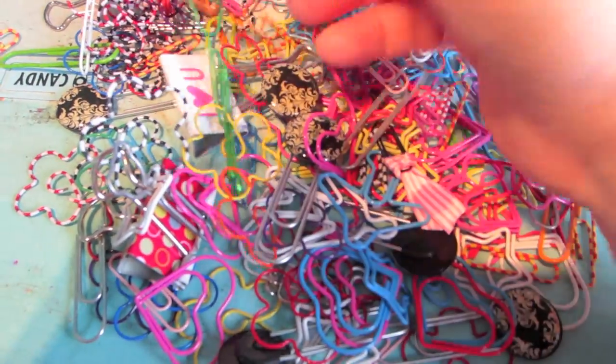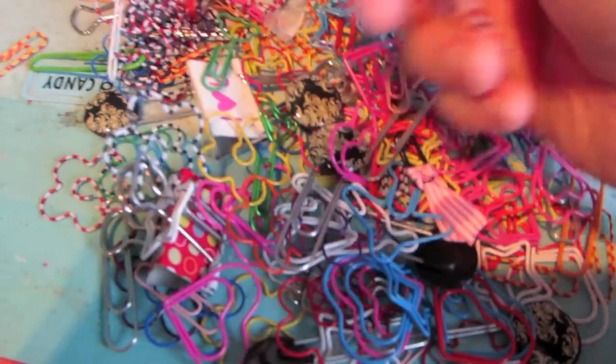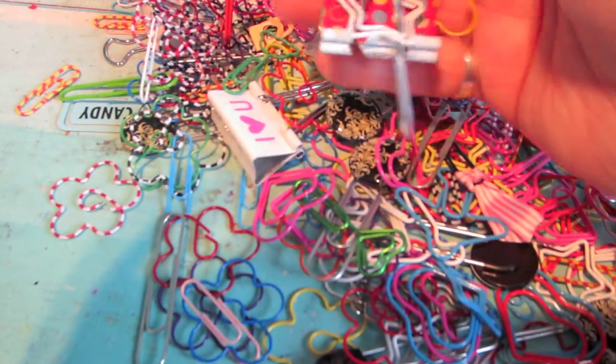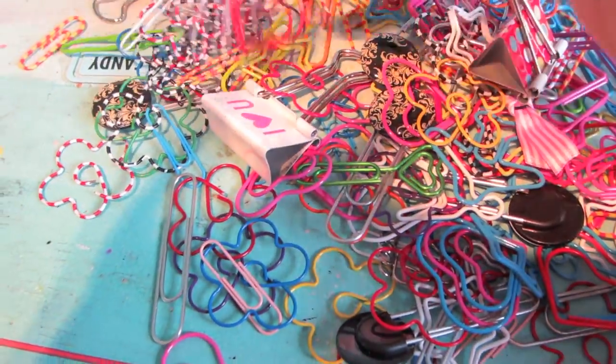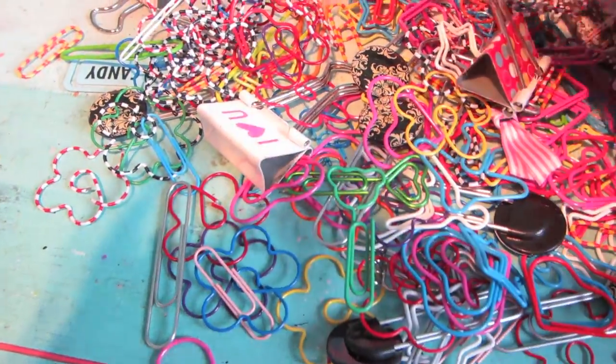So it's just kind of an overview. If you want to know where any of this stuff came from, then just let me know, and I can let you know if I can remember. So I'll just push those to one side.